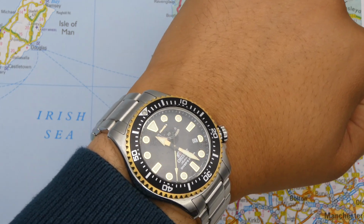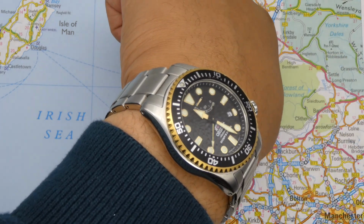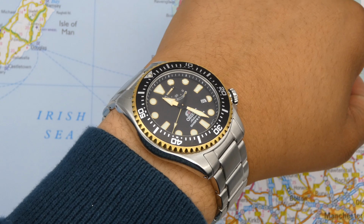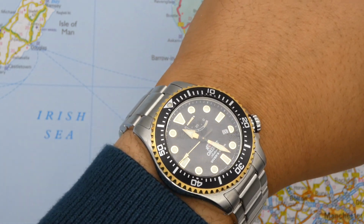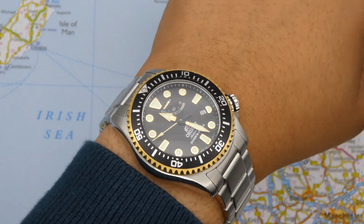It was an ISO certified diver's watch, so it was a diver's 200 meters certified watch, and the lume on this watch was nigh on incredible. It was absolutely outstanding.